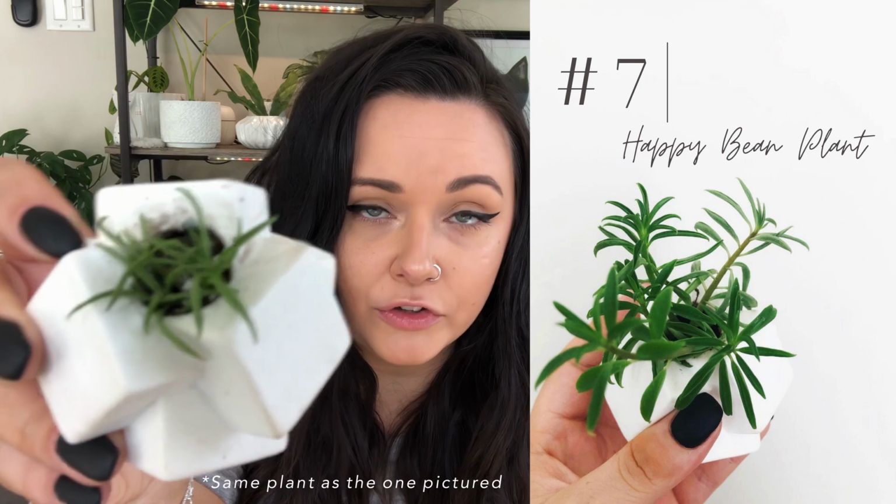It has these little tubey green beans that kind of pop up. If you've seen a string of bananas, it looks like those little green leaves that pop up. They do get big, they stay compact. I do have one that wound up getting root rot really bad. So here is the one that I currently have.